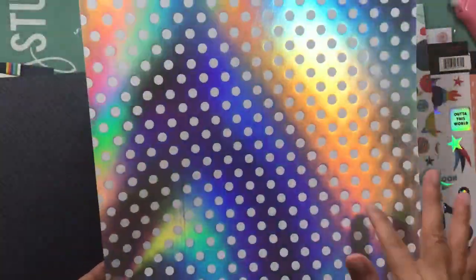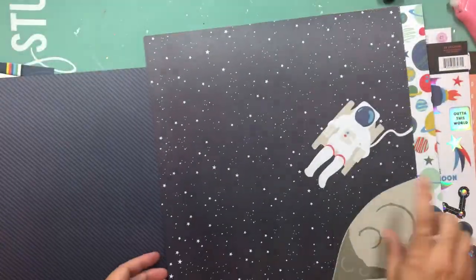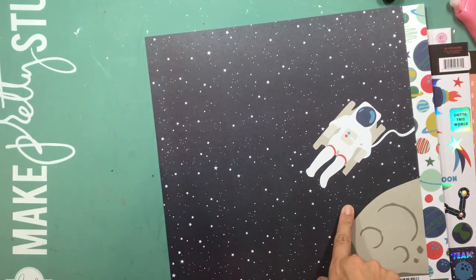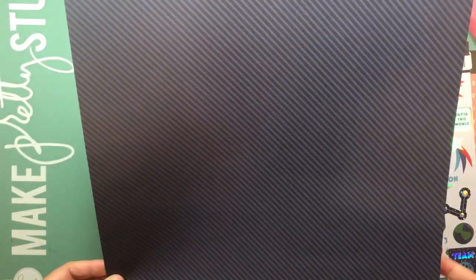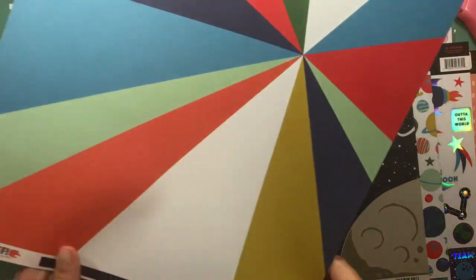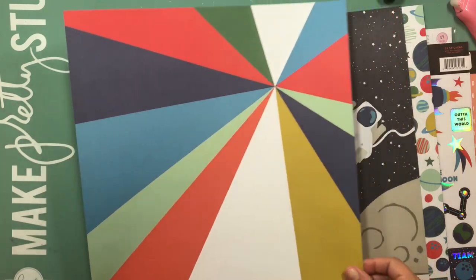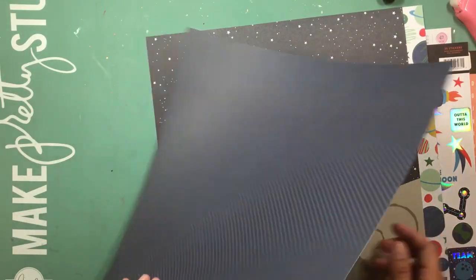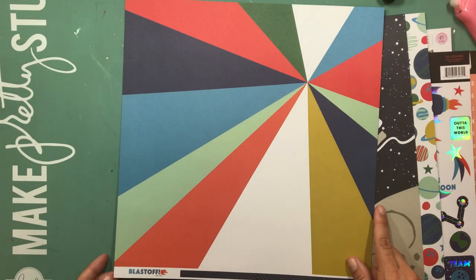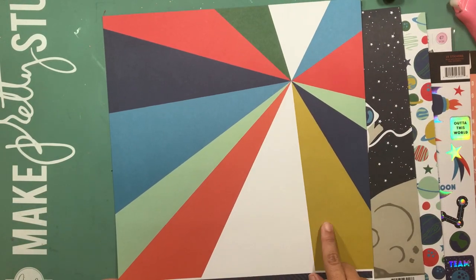Yeah, glasses, put on those glasses right now. Holographic polka dot. Yes, definitely not going to use that side. I like this side better. Then we have a diagonal pinstripe, navy blue and black. And then we have the starburst on the other side. Now this one's a tough one because I would normally use this for layering pieces, but I also like this side, so I'm not sure yet what I'm going to do.